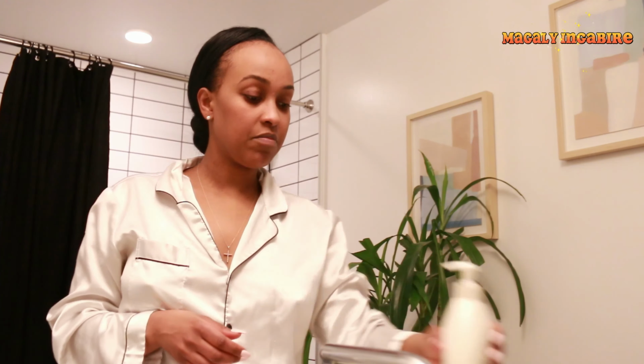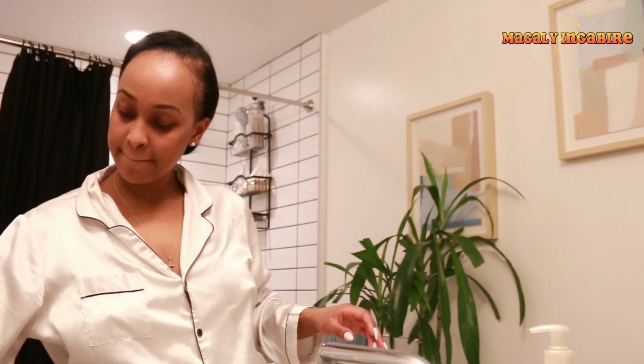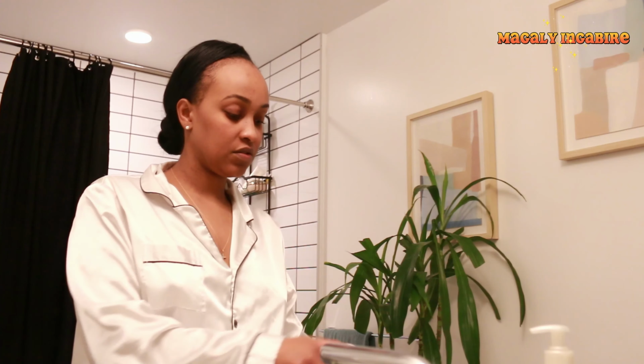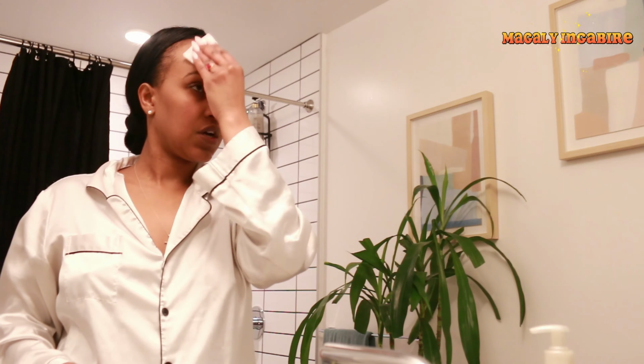All right, so I am back. I'm gonna show you guys what I do with my toner. I usually have one cotton, and then I just put a little bit right here. You can also use your fingers, but I just prefer to use the cotton.